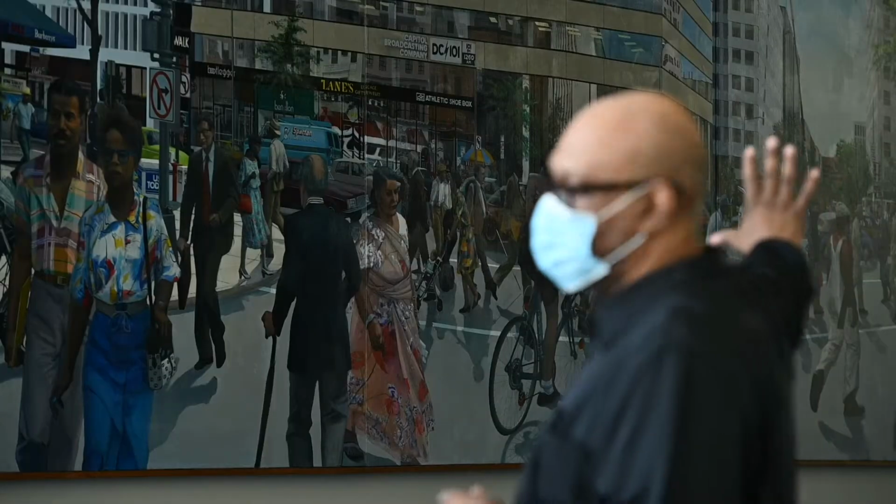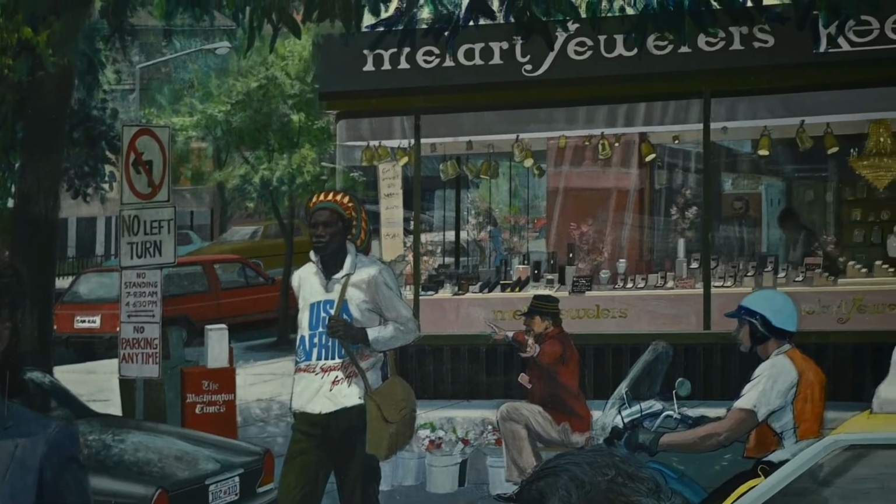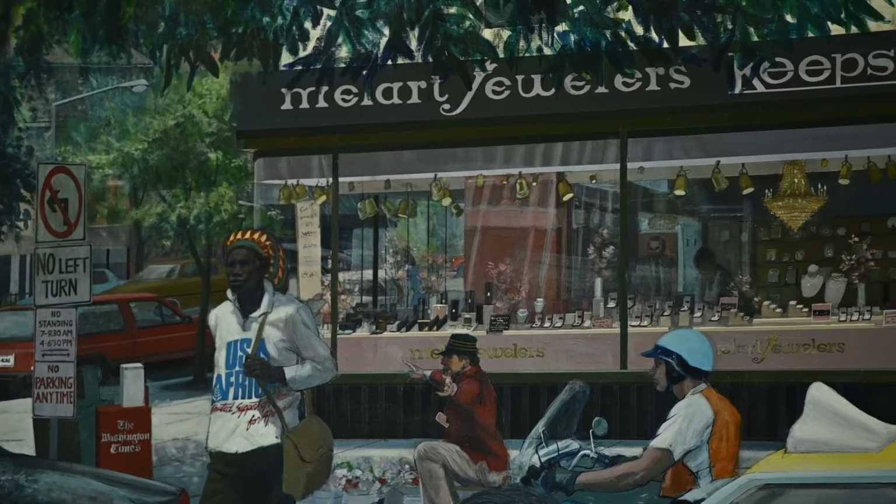Another example, if you look at on the far right of the painting is Mel Art Jewelers, right? I went in and painted all the watches and things in the window from that distance. Of course, you couldn't see it, but you could zoom the camera and you can go in and see it. And if you look at the layout and spacing of all the watches in the window, they create a polyrhythm. That's what I see, and that's what I'm trying to show you.